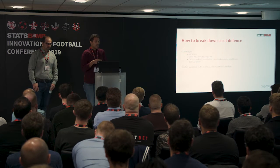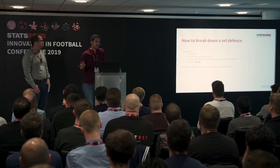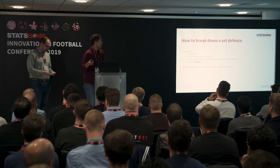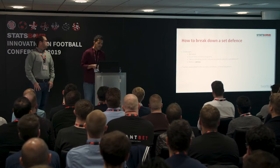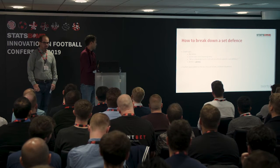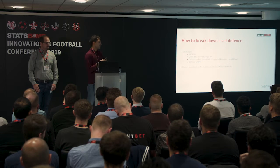So first of all, there's no actual labels in the data that tell you that you're actually up against a set defense, right? No data feed is going to have such a label there. So, it's a subjective concept that you have to figure out by yourself. Event data isn't tracking data, naturally. So with tracking data, you could try to do something about the position of the defenders and how far back the pitch they are and where they are shape-wise, and that seems like it should be easy, but with event data, that's clearly not the case.